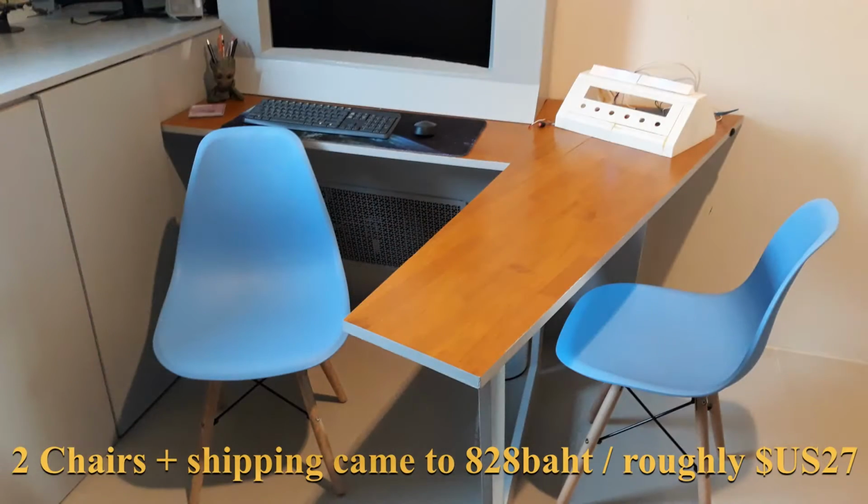Anyhow, the other big update is that I've got some chairs. Actually, 3 to 4 months ago I bought the chairs. I got them on a discount sale. They were about 75% off. So I don't know what that is in American dollars, I forgot to check, but it was around 550 baht, Thai baht, for 2 chairs. And well, here's one of them.